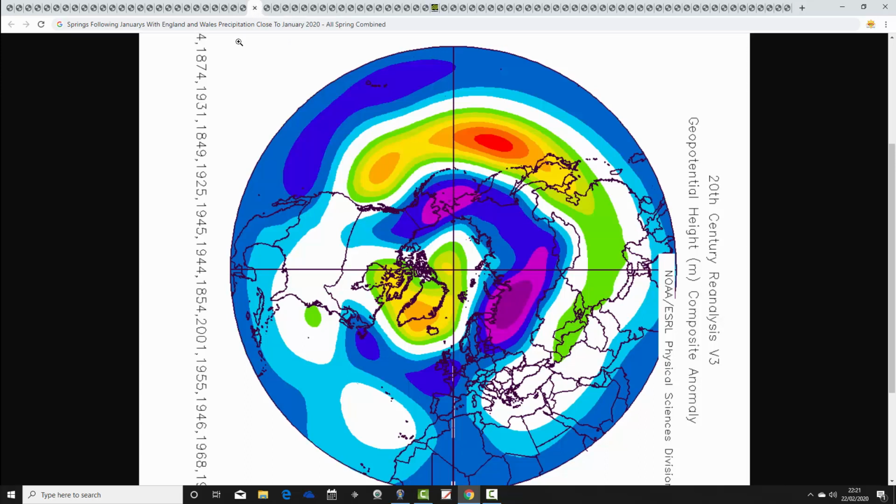And then finally, for this batch of analogues sent through to us by James, we have All Springs combined. So this is how All Springs combined are looking following January with an England Wales precipitation close to January 2020. All Springs combined look unsettled. They have low pressure coming in off the Atlantic into northern Europe. High pressure up towards Greenland. Jet stream is pushed southwards. And yeah, just looking unsettled and potentially cold, particularly so in March.